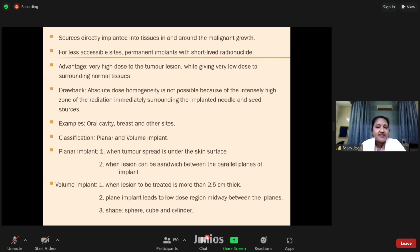The drawback is that absolute dose homogeneity is not possible because of the intensely high zone of higher radiation immediately surrounding the implanted needle and the seed source. And examples of treatment sites are the oral cavity, breast, etc.